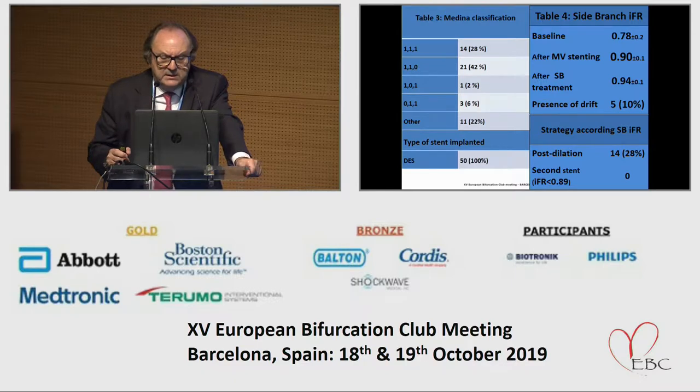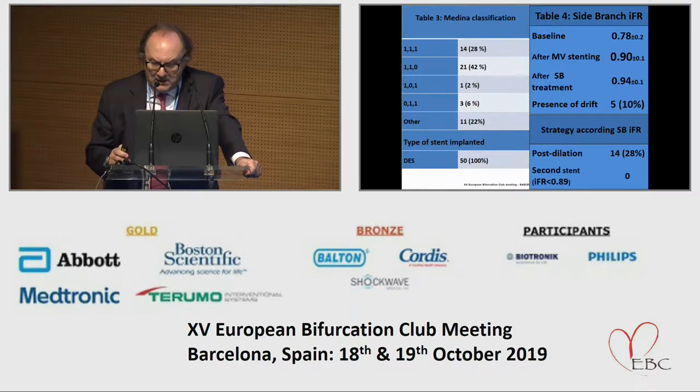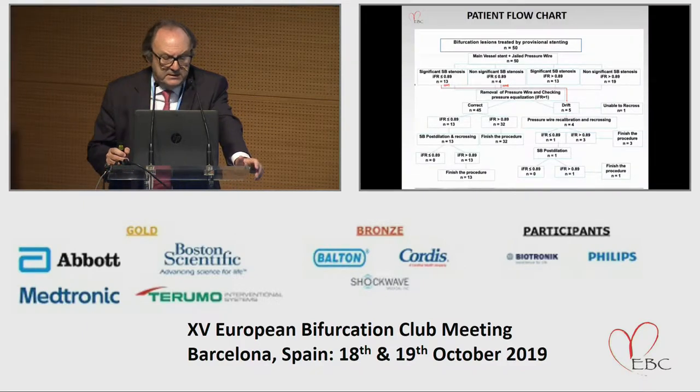The result in terms of iFR is summarized on the right. You can see that at baseline you have a low iFR that may be conditioned by the proximal main vessel disease also. After main vessel stenting, the iFR increased to 0.9. After side branch treatment, all the cases normalized, and we had the problem of drift in 10% of the cases. This slide summarizes the patient flowchart. It seems a little bit complicated, but maybe simple. It's complicated because of the drift.